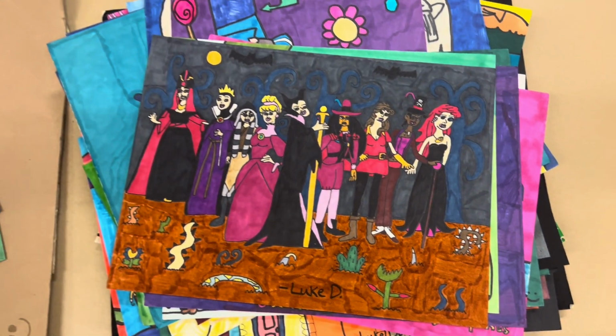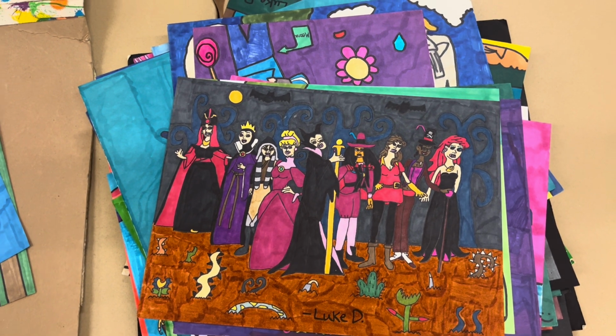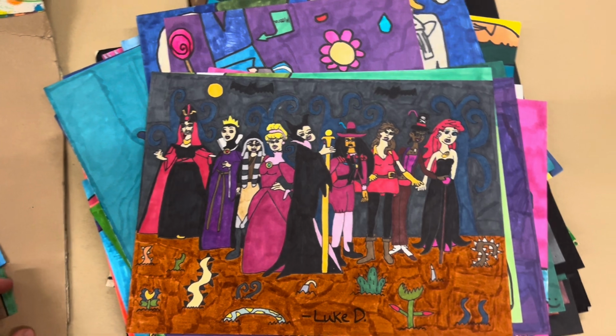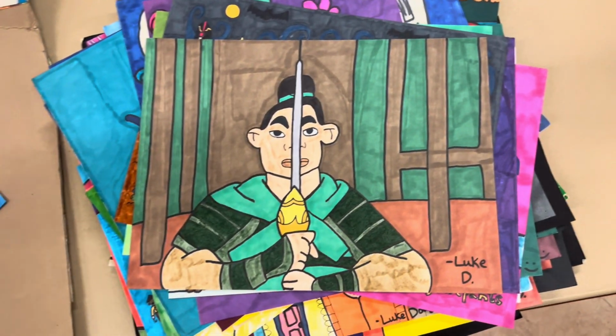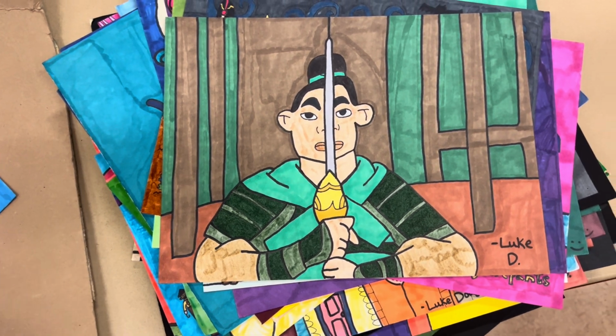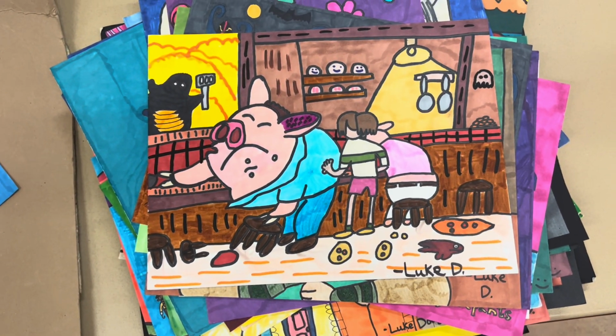And I also have Disney princesses dressed as villains from their movies. And the image that I used originally had a Rapunzel dressed as Mother Gothel, but I didn't have enough space in the paper for it. Then we have Mulan. Then we have another Spirited Away drawing.